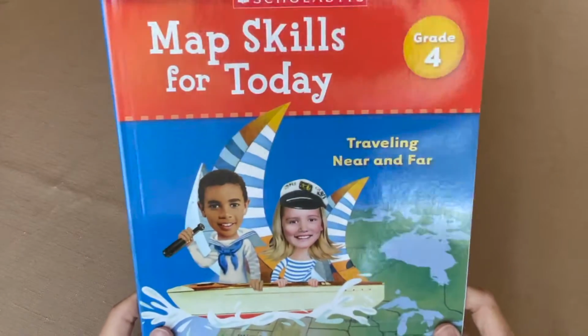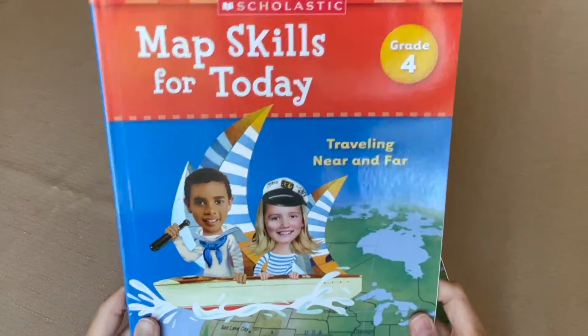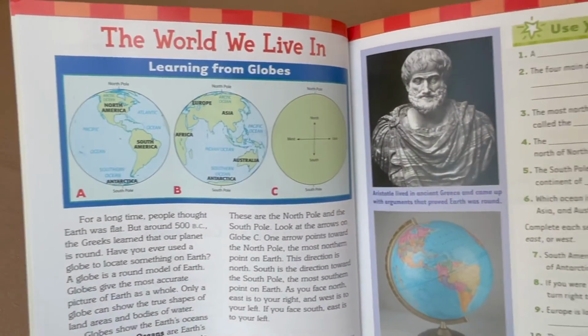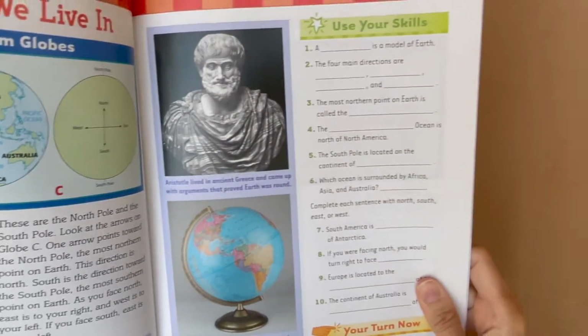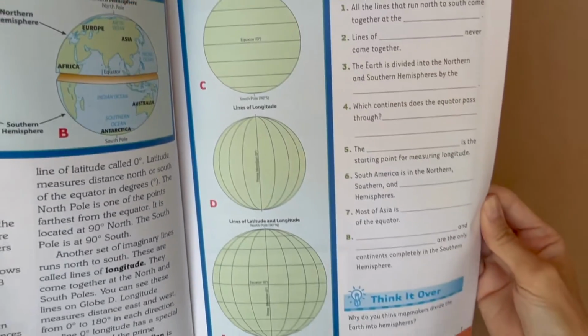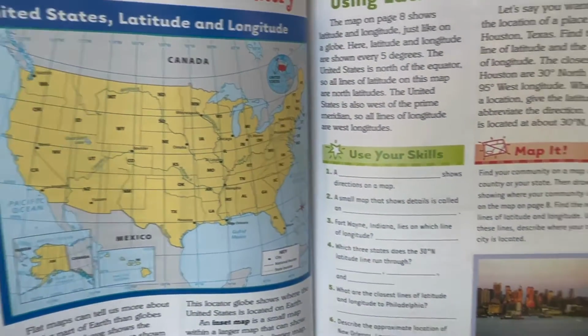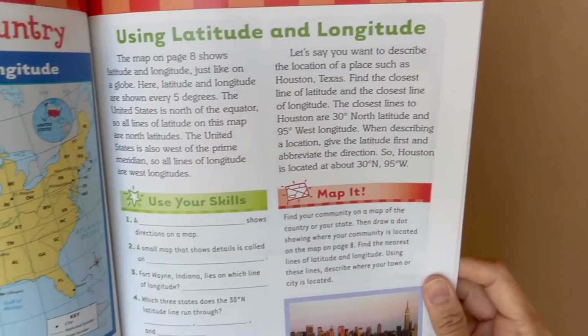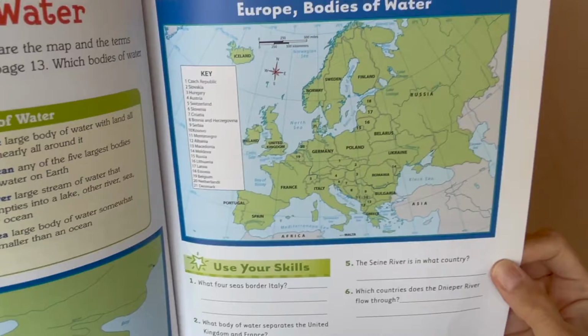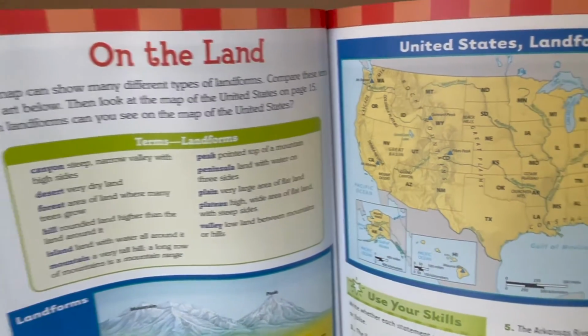In the fourth grade book, Traveling Near and Far, here is everything it will cover, and this is going to talk about the world we live in as a whole. First off, it's going to talk about latitude, longitude, grids on a map, and using latitude and longitude to find things, using maps in general, talking again about the different bodies of water and then land formation.